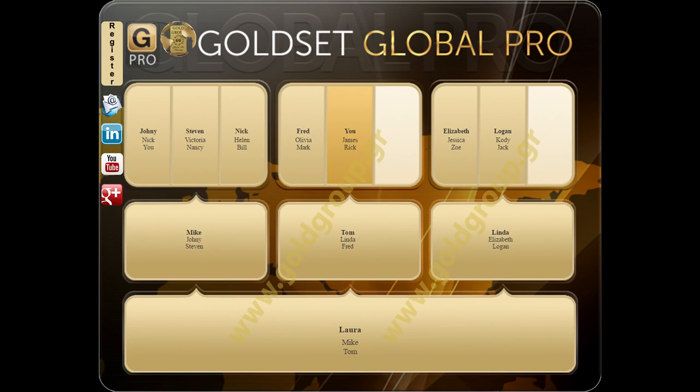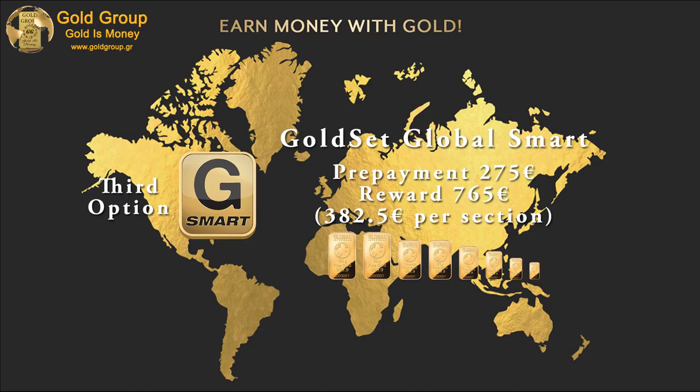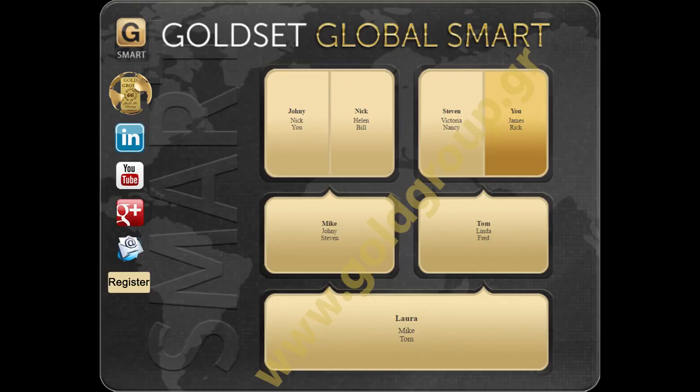Here is the GoldSet Global Pro Table that you go. Third option, you can transfer €275 from your €765 in gold earned, and also to continue in GoldSet Global Smart Table. This is the next GoldSet Global Smart Table that you go.